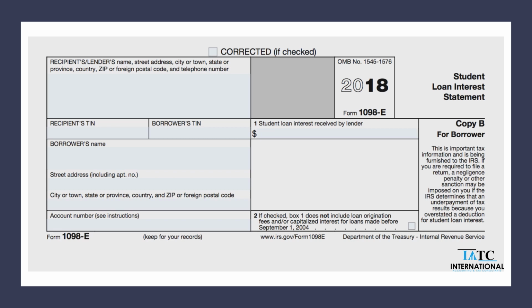At the beginning of every year, you should receive a Form 1098-E, your student loan interest statement, telling you how much interest you actually paid to your lender. Now, if you made interest payments of $600 or more on one or multiple qualified student loans, your Form 1098-E needs to be sent to you by January the 31st.